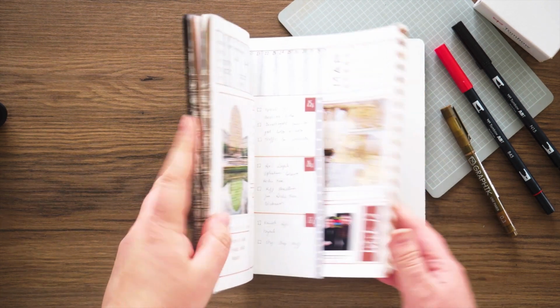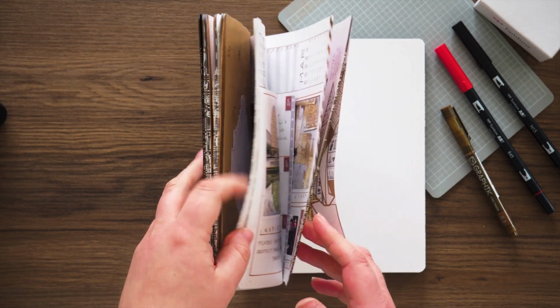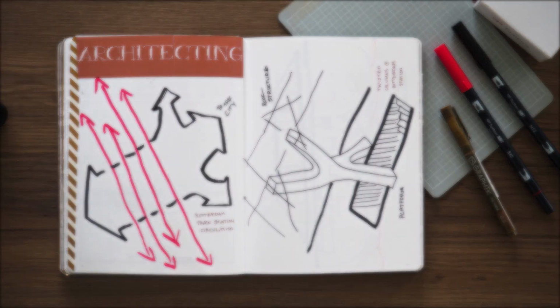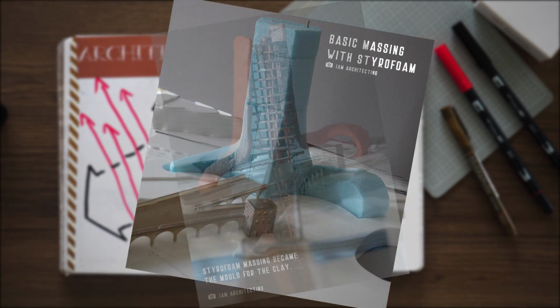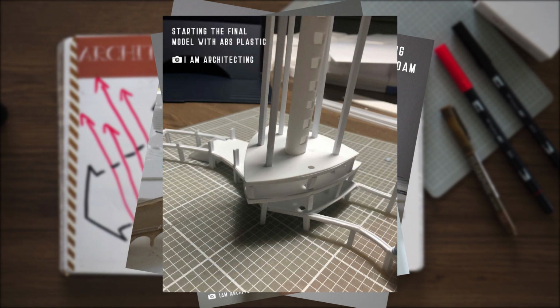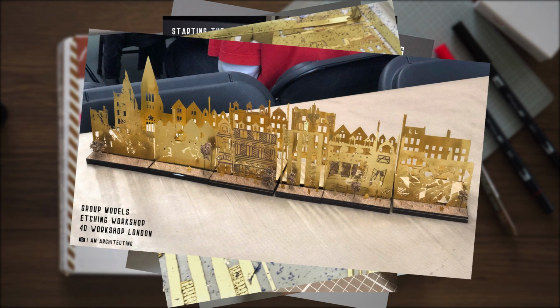Thank you for taking the time out of your day to discover what's been happening in the architecting studio over the last month. This month's Sketchbook Chronicle is quite short because this month I've been doing a lot of architectural model making and going to model making workshops in London to learn new skills that I can hopefully utilize in my own architectural works.